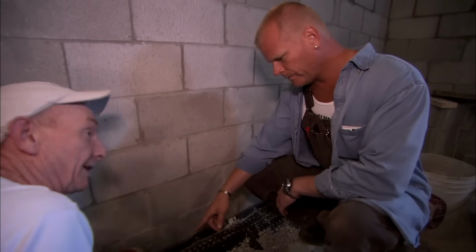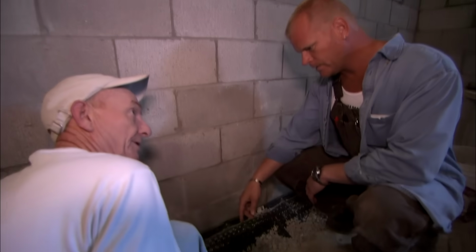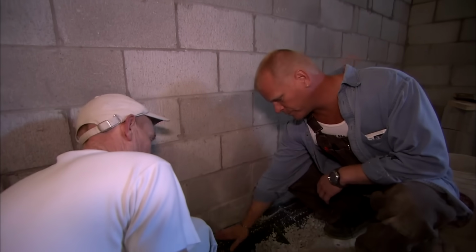We've got holes drilled into the cavities in the block. The very first course is sitting on the new foundation. Did you do it all the way around? Yes, we did. So are we flush with the floor at that point?